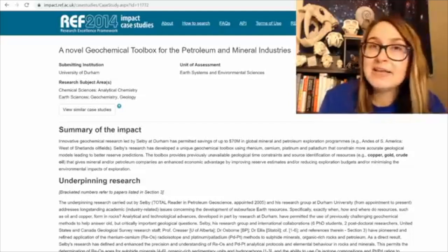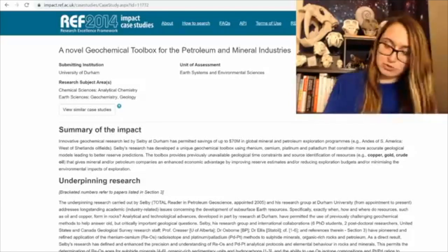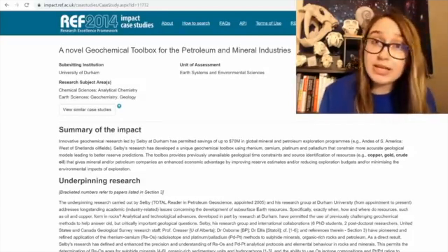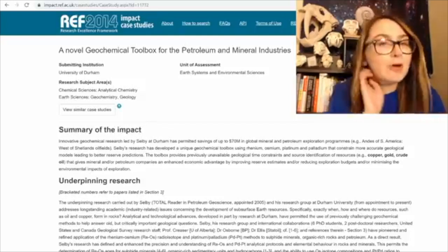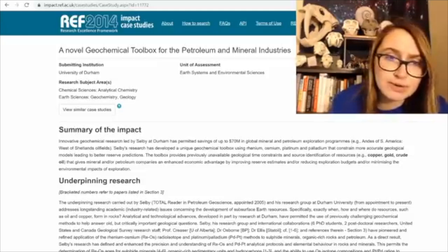It's a lot of money if the underlying assumptions of the Earth being very ancient, something that is, of course, foundational to radiometric dating working, is false. So I pulled up a paper here called A Novel Geochemical Toolbox for the Petroleum and Mineral Industries, just to show you kind of what I mean.